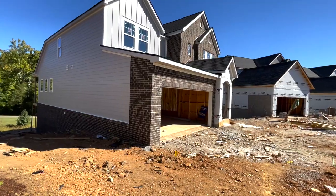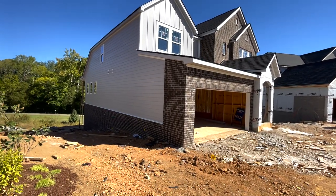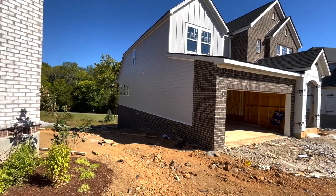So I'm here at the Reserve at Palmer's Crossings, and I just wanted to show you a couple of these homes. So two things. One, some of these homes, there's only three available, but they have basements, which new construction communities don't usually have, based on the topography of the land and where they develop. But because it's a little hilly here, there's actually some homes with basements.